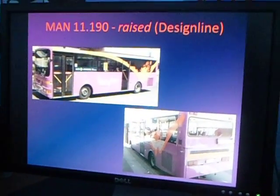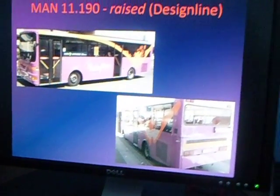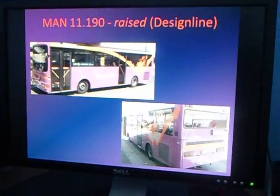These are probably some of the older buses of the fleet. There's 3 of these. Now, these look like Volvo B6Ls to me because they're raised up, but they're not. They're actually rear-engined MAN 11.190s.